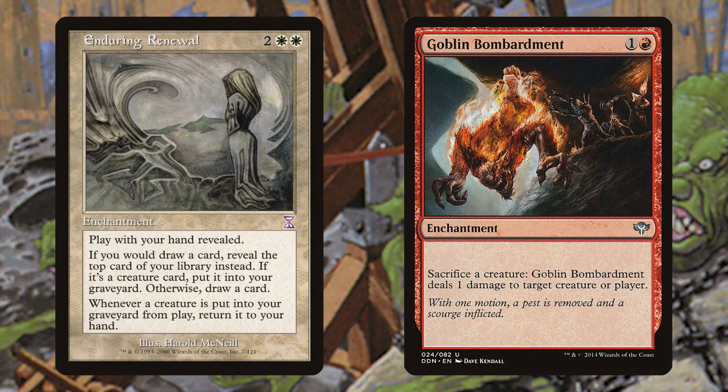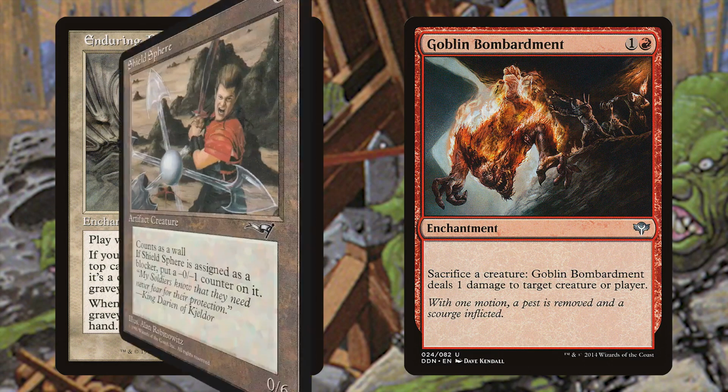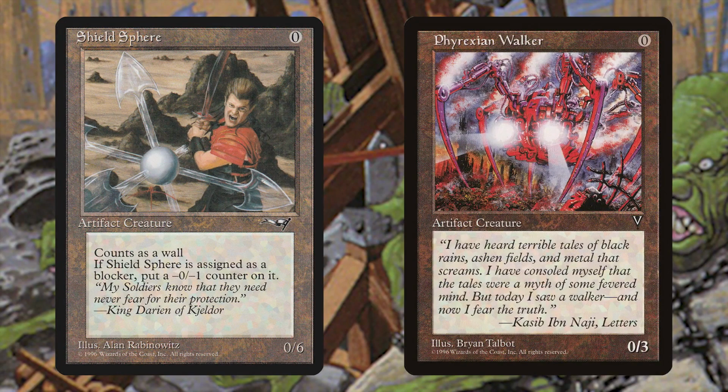So basically, with Enduring Renewal, whenever a creature goes to the graveyard from play, you put it back in your hand. And Goblin Bombardment lets you sacrifice a creature to deal 1 damage. And then you play a 0 mana creature like Shield Sphere or Phyrexian Walker, sacrifice it. It goes back to your hand. You sacrifice it again. And every time you do this, you deal a damage. And you basically 20 your opponent.